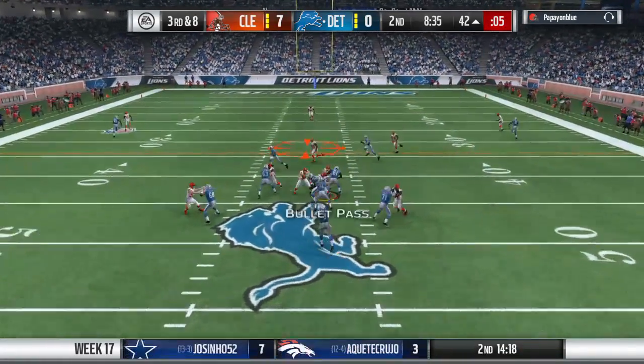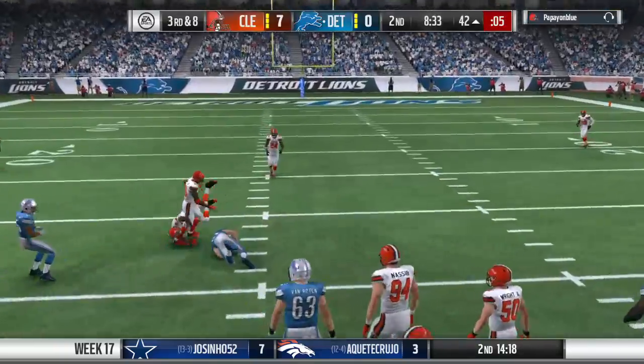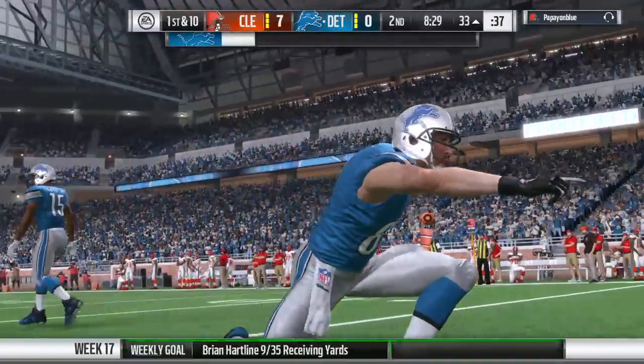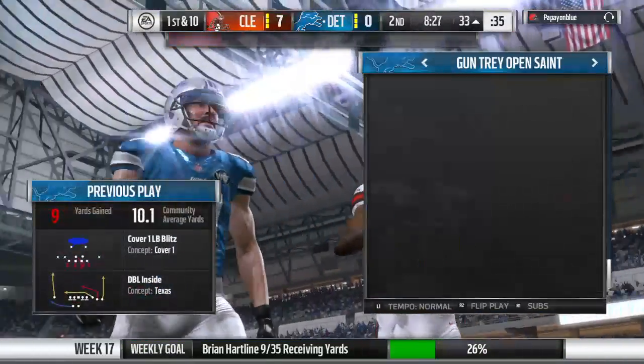Throwing on third down, Stafford. And Brian Hartline brings it in. It's a 9-yard gain, and it keeps the drive moving. It fits the exact right word.